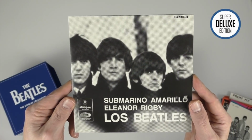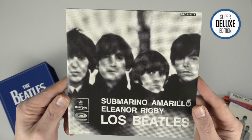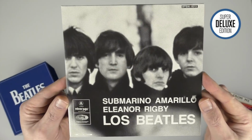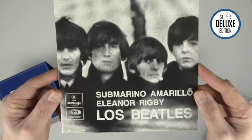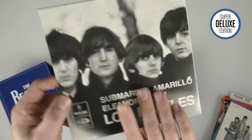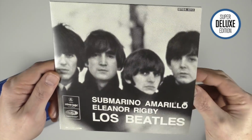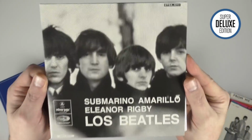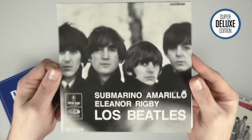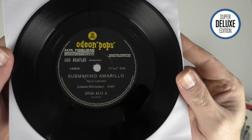So this is Eleanor Rigby and Yellow Submarine from Argentina. Now you might be wondering why the cover is using Beatles for Sale from 1964 on a 1966 single. Your guess is as good as mine, and I think the answer is just people did stupid things in those days. But Apple and Universal are keeping with it as it was originally issued at the time. Even if it was wrong, this is authentic to what actually happened. So this isn't just Odeon, this is Odeon Pops.